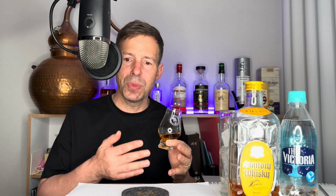What is it that I like about this? It's sweet. It's well formulated. And when you first sip it, you really can't tell the difference between the grain and the malt.